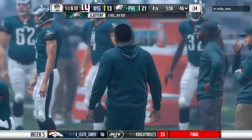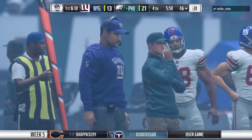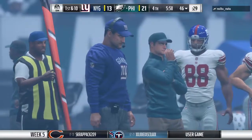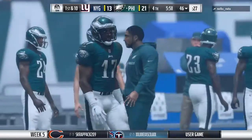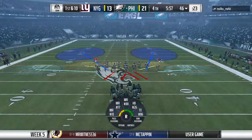Wentz hooking up with Jeffrey. Another nice pickup through the air, and I think a lot of people might expect them to run the ball in this situation, Brandon, but with this lead, they're electing to throw the football. Swings, slants, quick outs, things that they consider safe.